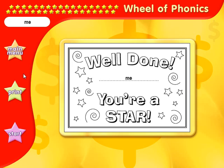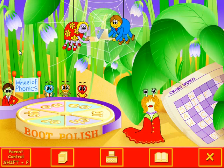Good work. You have earned a certificate. Click to print your certificate. Or click to play again. Main menu. Click where you would like to begin. Wheel of Phonics game. Fun facts.